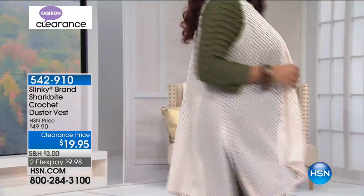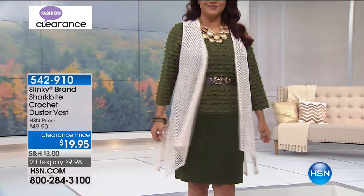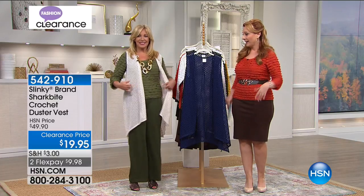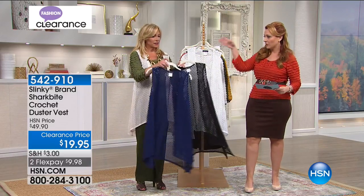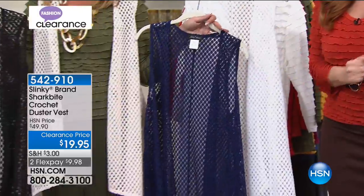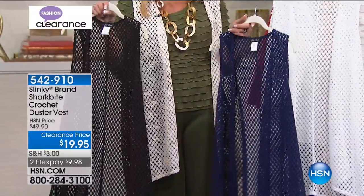But we're going to continue on with Jackie because we've got another item that she brought with her. 1995, Jackie? Wait, what? Crazy price. And I love it over the ruffles, too. Fun, fun. How is that 1995? It was $49.90, and I also just added 60% off. Black, white, natural, and navy. So these are the colors. The white and navy are the most limited. The natural Jackie has on. And then there is the black. This is great to pop over anything to give you that long, lean look.